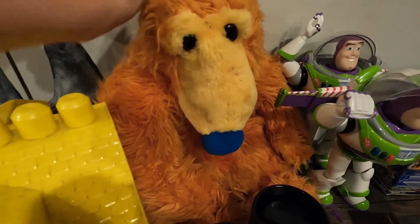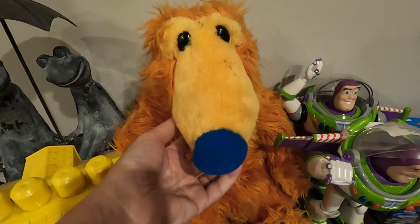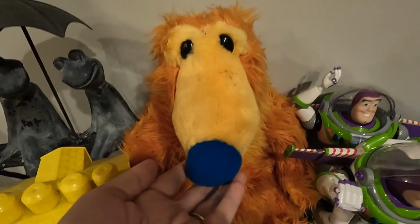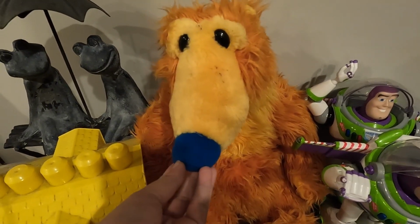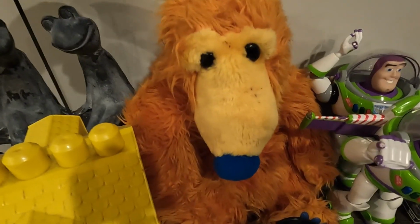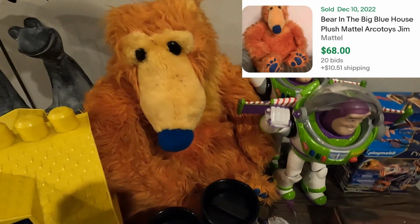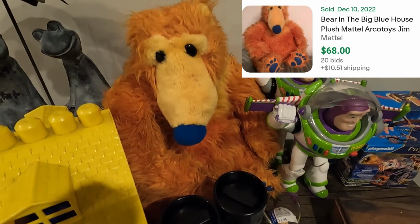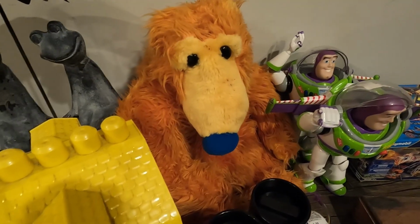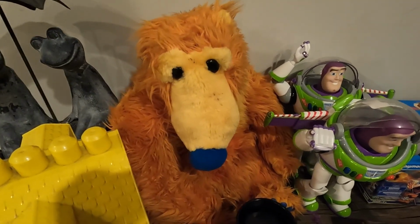So I paid 50 cents for this guy. He's a little bit dirty. I'm going to throw him in the washing machine. I'm not sure if any of you guys have watched, or your children watched, Bear in the Big Blue House. This is a big, large 18, 20 inch bear. And there are comps for right around $68 plus shipping for him, believe it or not. So definitely a bolo. Bear in the Big Blue House, 50 cent investment for me. I'm definitely going to make some money on that.